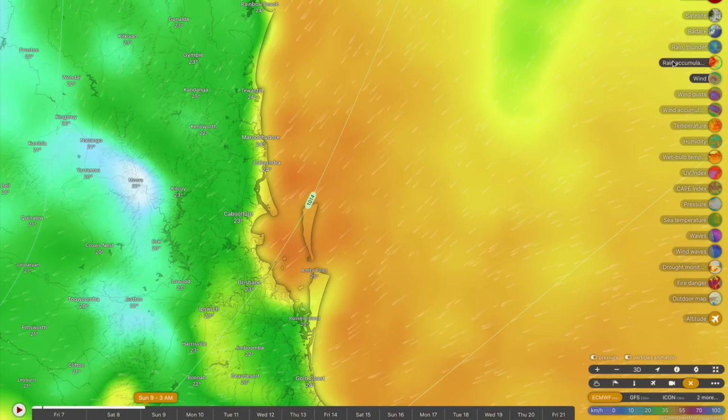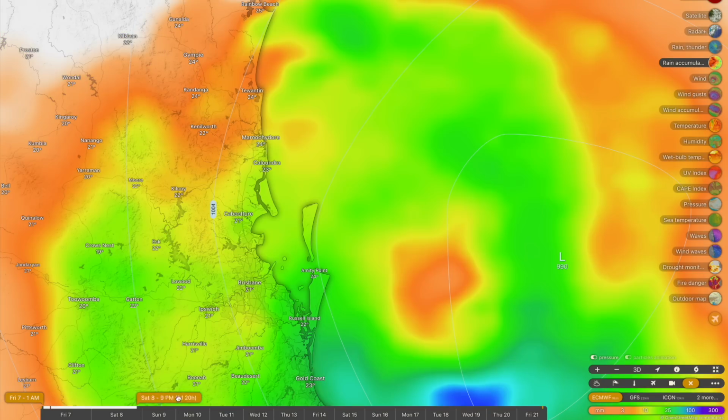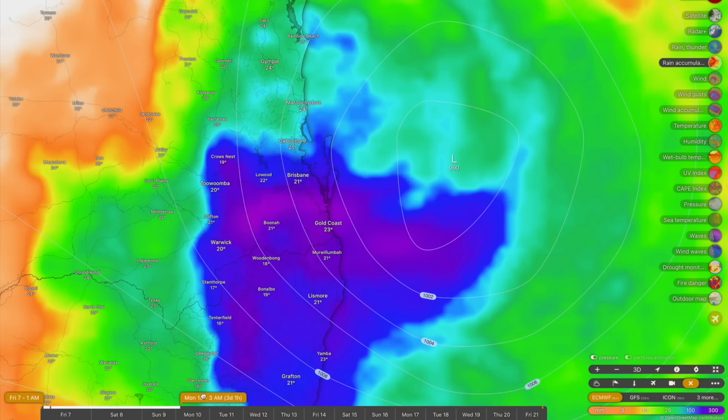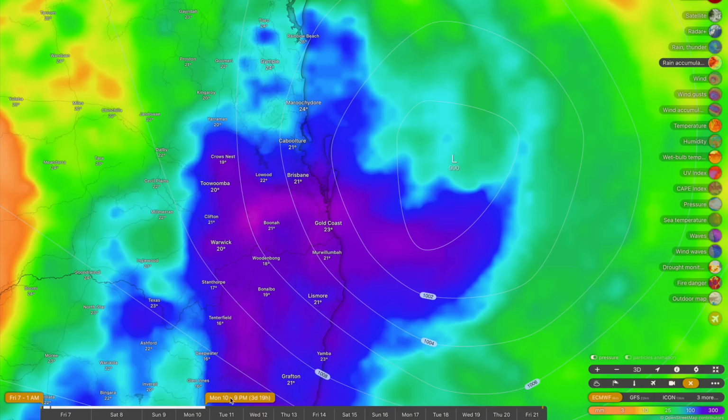Leads me nicely on into the rainfall forecast, which, spoiler alert, is looking pretty dramatic across the southeast corner of Queensland. Even the major forecast models are calling for some really significant rainfall accumulations, and they can't crank out the detail that some of those convective forecast models can. And the rainfall's going to stick around towards Monday as well.